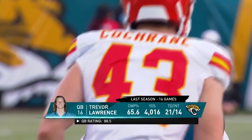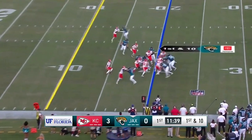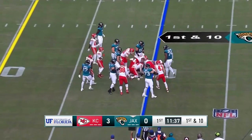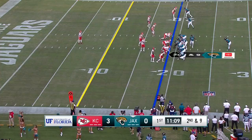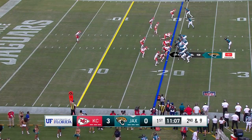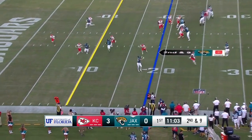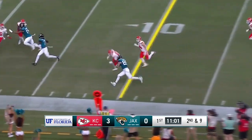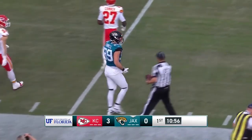Slash Jaguars. Here's Lawrence under center at the 20-yard line. And Travis Etienne looking for some of that room. Stumbled, manages to get back to his feet for a yard to the 19-yard line. Brian Thomas Jr., the rookie from LSU. Here's play action and time to throw, and the catch is made. Nice. And there he goes, down inside the 10-yard line, Luke Farrell.